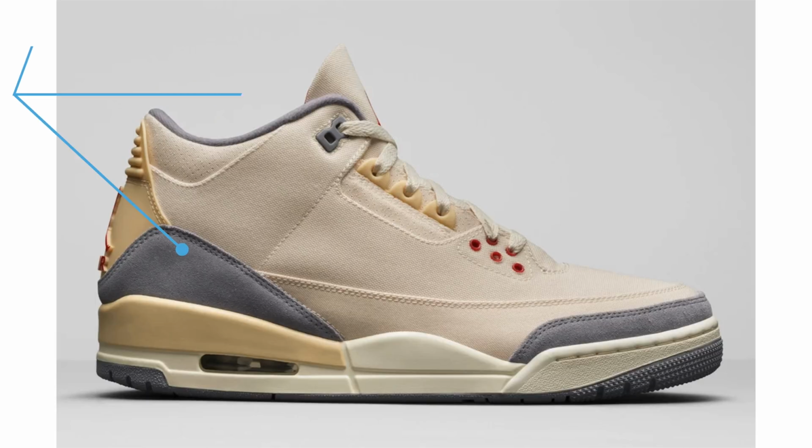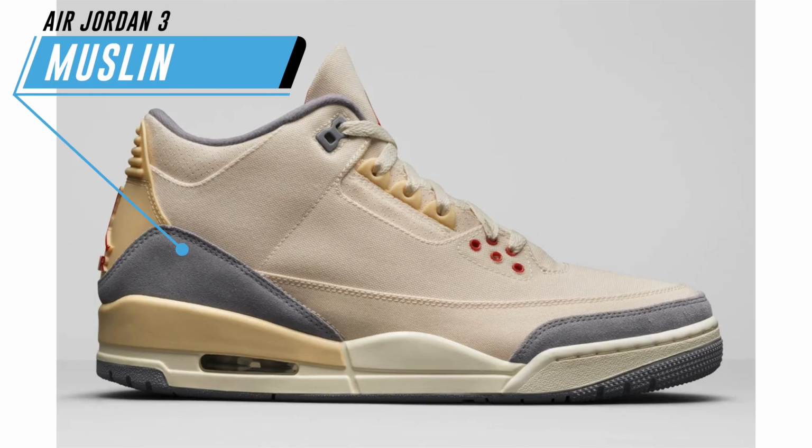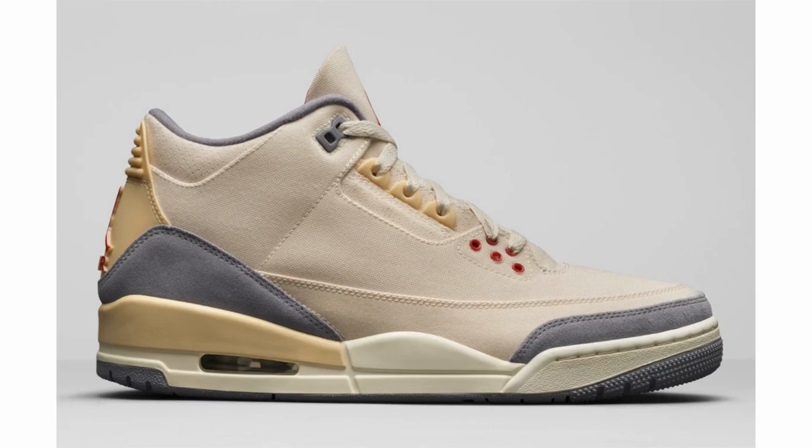So this is a pair that's slowly growing on me. It's the Air Jordan 3 Muslin, also known as the Air Jordan 3 Canvas. The pair features a canvas upper. It also comes dressed in a muslin, university red, cement gray, and sail colorway. Now, this is one of the few shoes that will actually release a little sooner than expected, but not much. So the original release date was March 26th, and the new release date is March 25th, so just a day before, and the retail price will be $210.